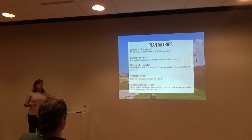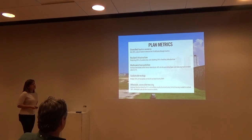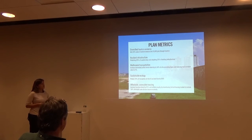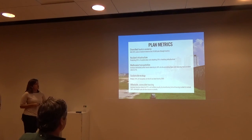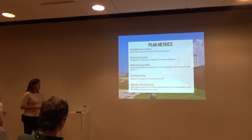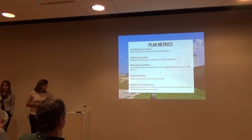And then to measure the success of our plan, we looked back at the Plan 4C and the things that they saw as the biggest risks for Cartagena, and made sure we were taking into account all these different stakeholders within Cartagena by adding 20% value to the tourism revenue and 70,000 jobs through the diversification of tourism throughout all of Cartagena, protecting 80% of these coastal areas while adapting 20% of the existing infrastructure, increasing the formalized public transit ridership to 30%, and reducing all of the road accident rates by 1%, to protect 70% of these mangroves that are at risk from the sea level rise, and to increase the housing choice by 35%, and addressing equity through 30% affordable units for these low-income residents.